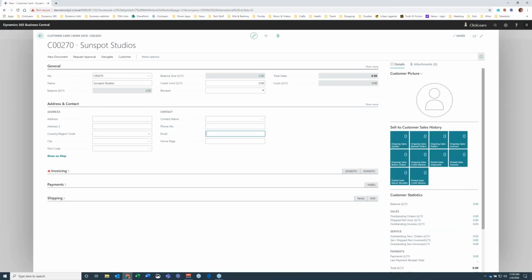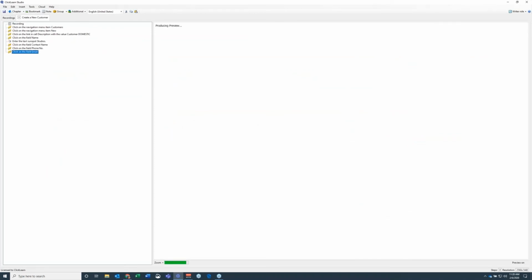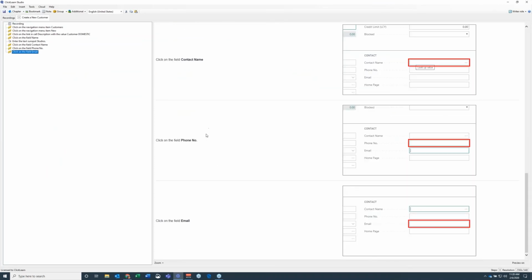ClickLearn comes back into the application. I just wait a minute for that green flash. There's my phone number field. Click one time in the field, shut the recording down again, and ClickLearn automatically uses the template functionality and it puts it right where I want it. So I now have 3 fields all in the same spot.